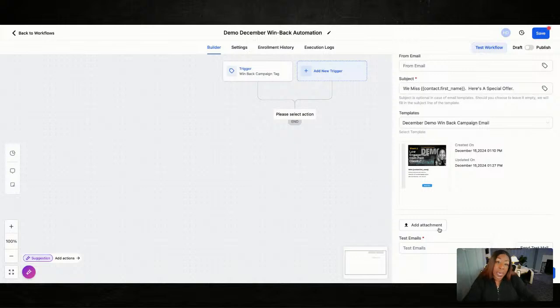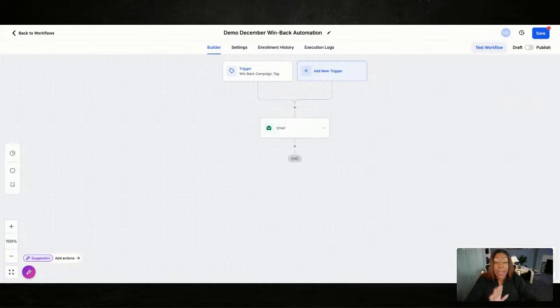Okay. You can add an attachment. Maybe it's a list of the types of massages. It's a menu and they can see the value. Like if I see that my massage is normally $150 and I see 20% off, I can do the math and be like, whoa, okay. So that might be something you want to consider. And then again, within the system, you can send a test email to yourself. We're going to save that now.